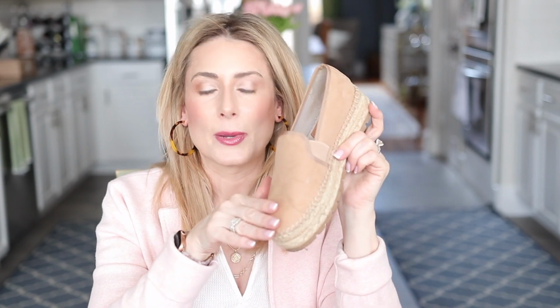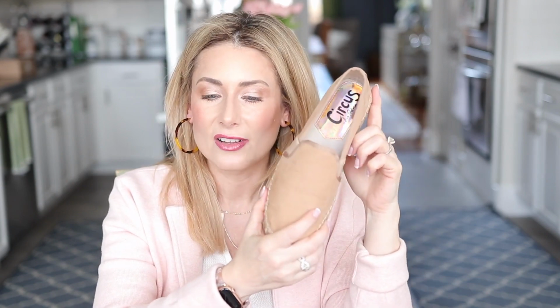I did go ahead and purchase after that, at some point, the same style, same brand, Circus by Sam Edelman, but in the micro suede. And now this is all over the place. I can find this everywhere, and they come in a lot of color options, super comfortable, great option for spring, summer. But I really hope they bring the canvas one back because that's more of a true espadrille look.